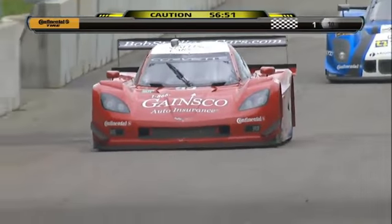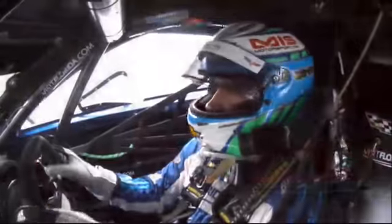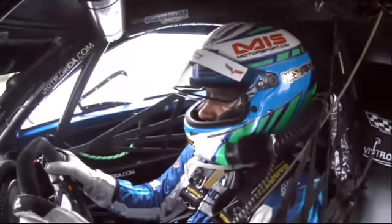I'm not sure he got the right rear on there. I don't know. I didn't see it. We'll have to ask the boys. And we will assume there has been a driver change. Alex Gurney getting in. We'll have to wait and see.